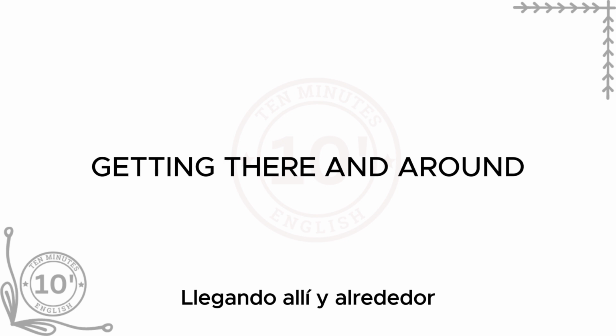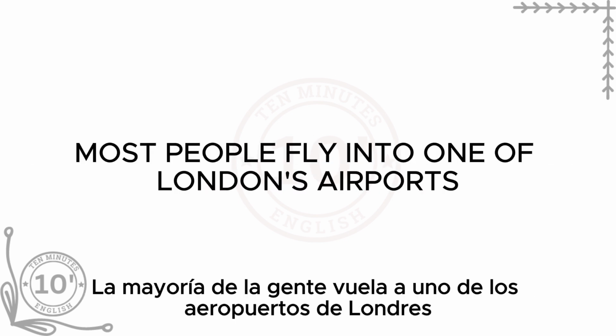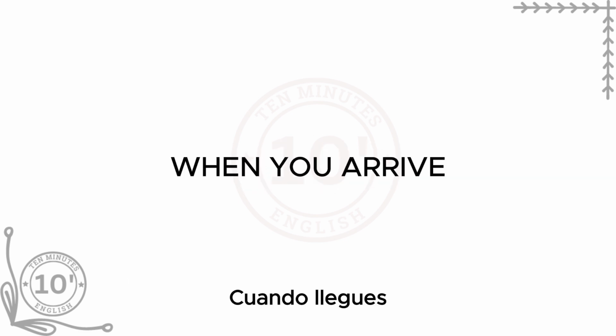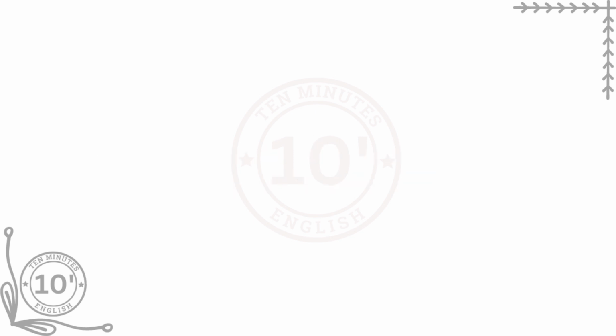Getting there and around. First, let's talk about how to get to London. Most people fly into one of London's airports. The biggest one is called Heathrow Airport. When you arrive, you can take a train or a bus to the city centre.